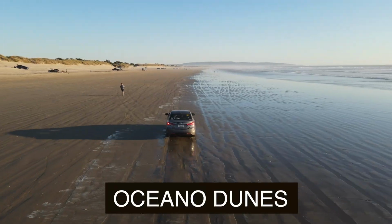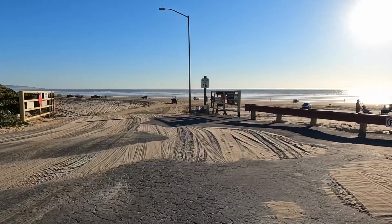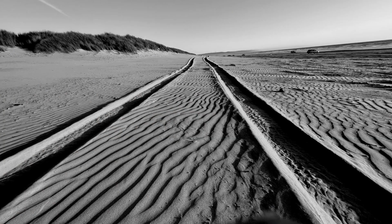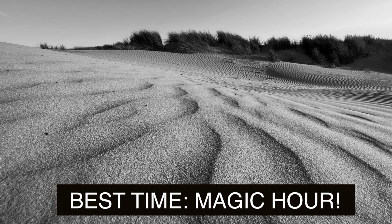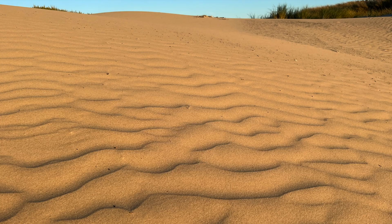Just about a mile down the road are the Oceano Dunes, where you get to drive your car on the beach, and that's not the only selling point, because you also have the dunes, and the dunes are amazing to photograph. The best time is magic hour, of course, when the dunes glow either in black and white or color, though I'm rather partial to the moody look of black and white.